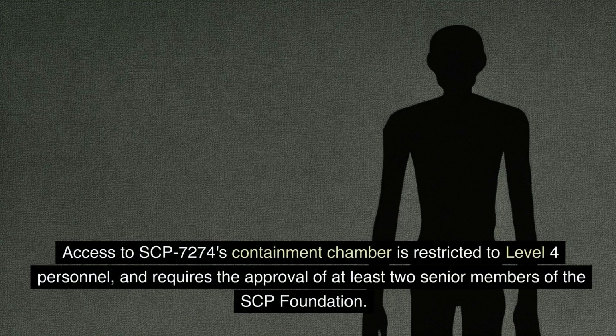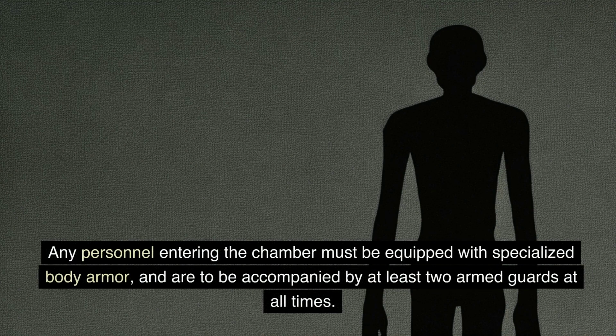Access to SCP-7274's containment chamber is restricted to Level 4 personnel, and requires the approval of at least 2 senior members of the SCP Foundation. Any personnel entering the chamber must be equipped with specialized body armor, and are to be accompanied by at least 2 armed guards at all times.